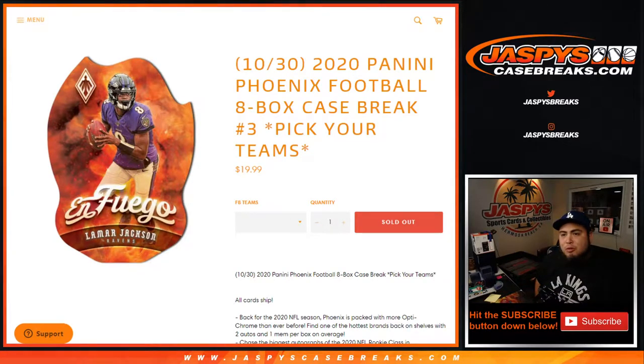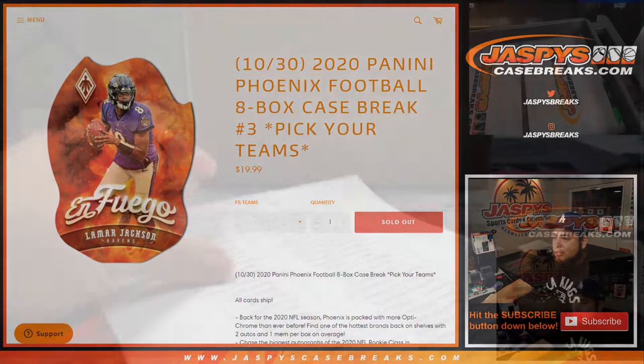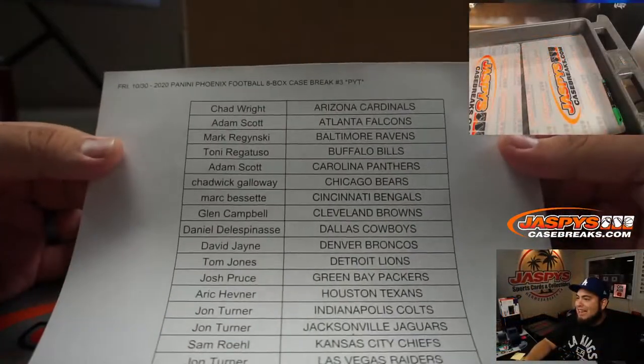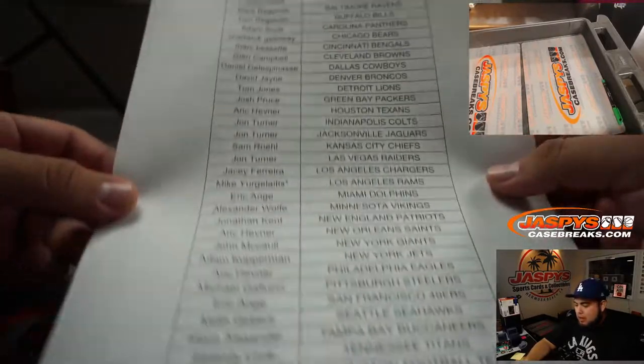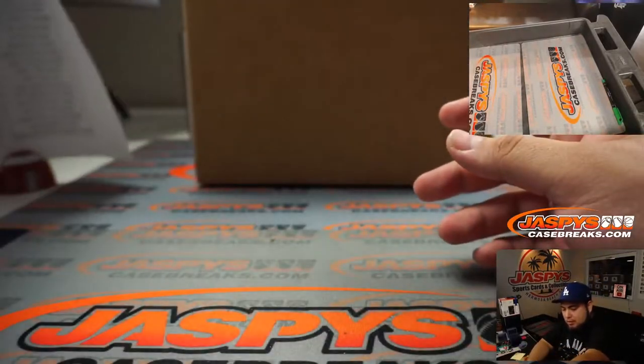We just sold out a new release today, guys. 2020 Panini Phoenix Football. This is an 8-box case break. Pick your team's number 3. Number 4 actually sold out before number 3, so this is the second half of the master. There you go. Last one, Mojo, was Mike with the Rams.